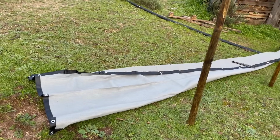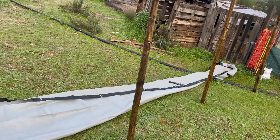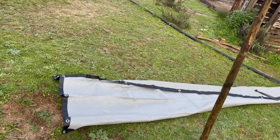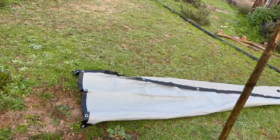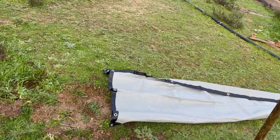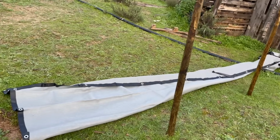Of course, I can already see first mistake number one. I should have measured so that I'd make sure that I was going to put a post in for where the end of this would be. I didn't do that. Well, we're just going to have to try and see if we can make it work.